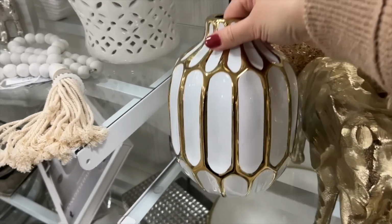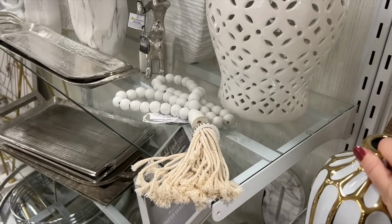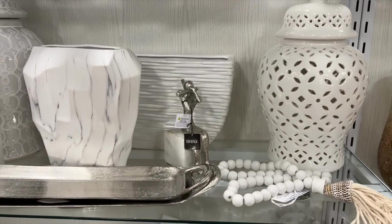I got something similar to this vase from the store at home a few years ago, so I thought it was interesting to see something exactly like it here in the store today.